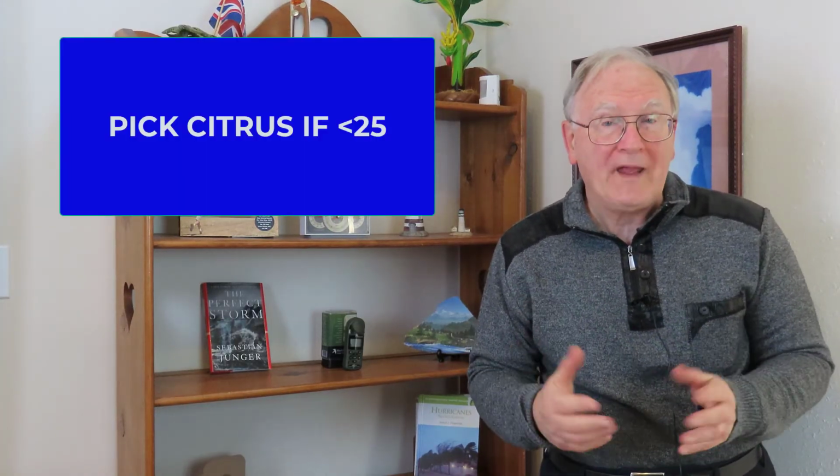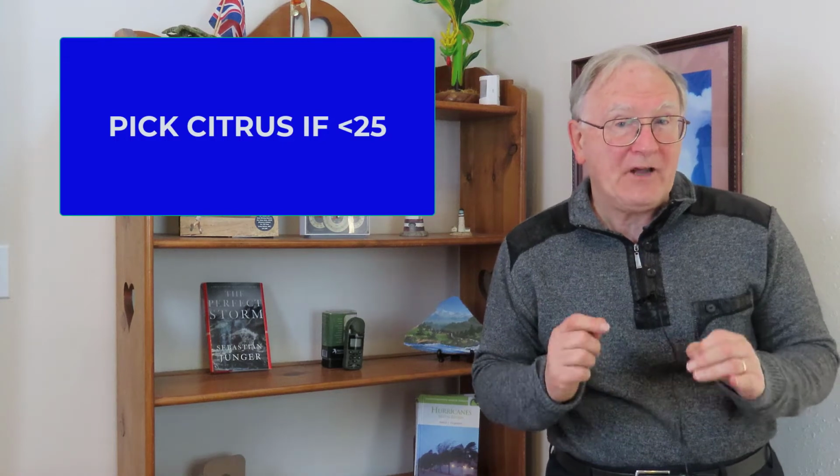Then, if it's an early season freeze and you still have fruit on the tree, pick the fruit if it's going to get 25 or below, or not only are you going to save the fruit, there's also some evidence that that helps to save the tree. Something to do with moving sugars around. I'm not a plant biologist.